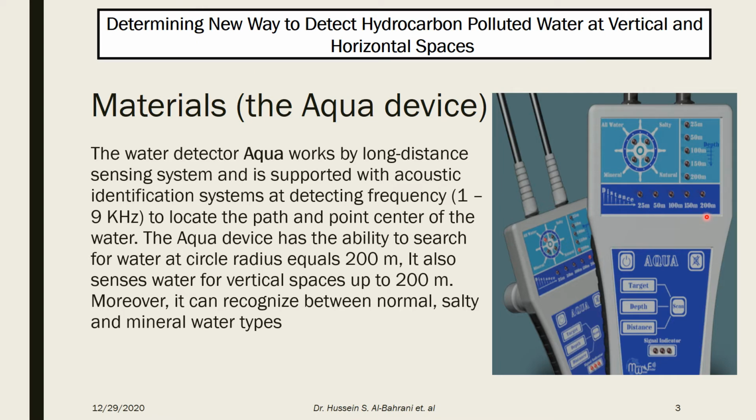It also senses water for vertical spaces up to 200 meters. It can find water at depths beginning from 25, 50, 100, 150, and at last 200 meters. Moreover, it can recognize between normal, salty, and mineral water, in addition to all types of water.